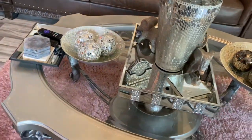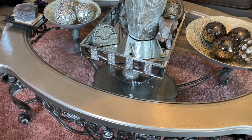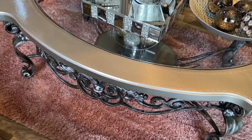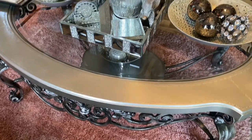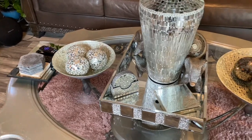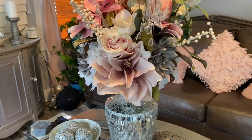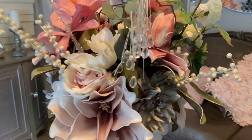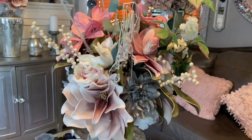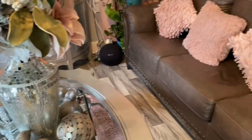So yeah, this table, guys, I got from Salvation Army. It's extremely heavy. I ended up painting it, and I stained the iron in platinum. And I'm just so excited about it because it's one of the timeless pieces. I decorated the table with balls and a tray and flowers, of course, and my beautiful elephants. When I tell you, you have to take your time with these pieces because these right here can get very expensive. So I just buy them as I go along. And I really like the way it came out. I'm just very impressed with the way it came out.